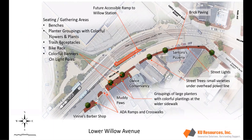It's another nice area that's wider, with nice wide paving that we can take advantage of to do some more seating, bench groupings, and planters. Of course, when you get groups of people, you need trash receptacles, so they have somewhere to put the trash. And some bike racks. As we get pedestrians, we're going to get bikers, so we need to provide bike racks for them. And again, the light poles are going to be improved with banners and flag holders. So that's going to be one of the really nice areas of Lower Willow because we have room.